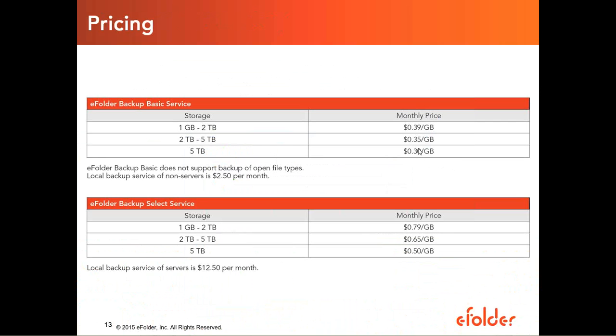If you exceed that, if you go over that 1-to-5, say you're at 10 gigs and you're now at 52 gigs instead of 50, then there is a monthly service charge for using the software. For servers, it's $12.50 a month, and for desktops, it's $2.50 a month. Gotcha. Scott, I think that answers your question.